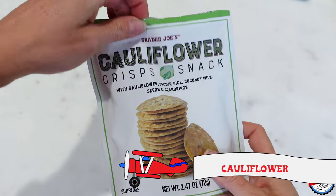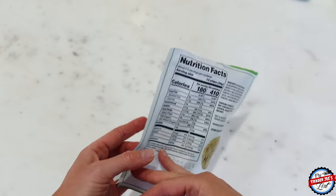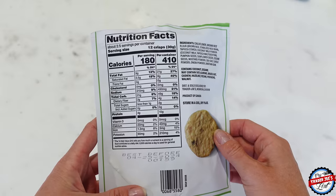Cauliflower crisp snacks. The reason I bought this is because there's something else in here that I need to put on a cracker to sample it. We'll just wait till I get it.